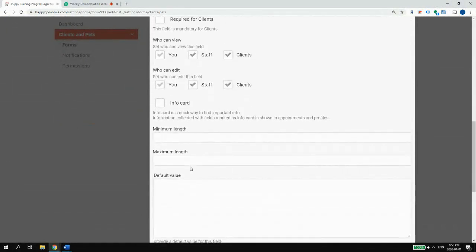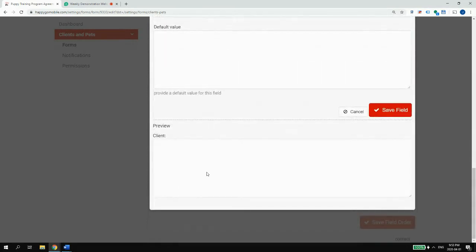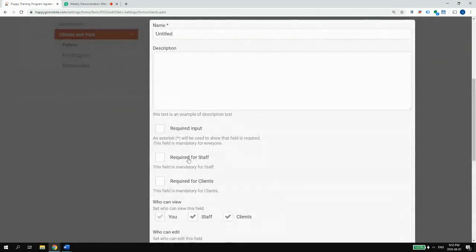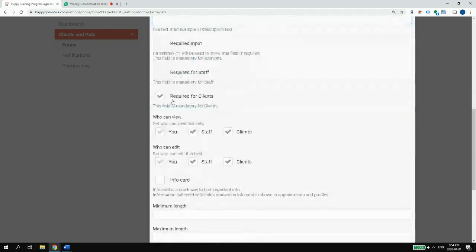And then, so I've created a multi-line text. I don't know if you want it like that. I'm actually going to create a single line text. And client. And then the description is, please fill out your first and last name. Then enter your address. And I think that's it, right? And it's required, right? Yes.